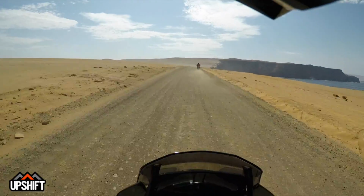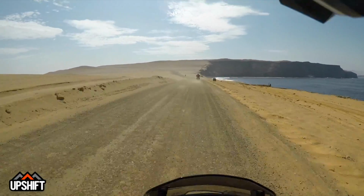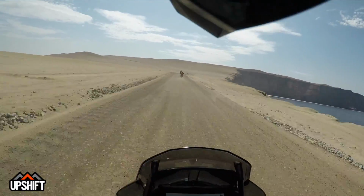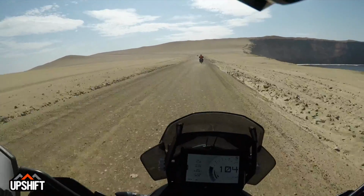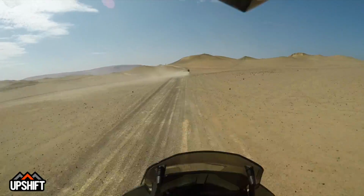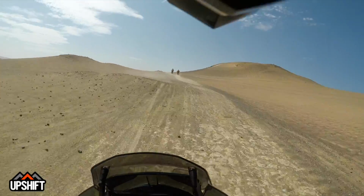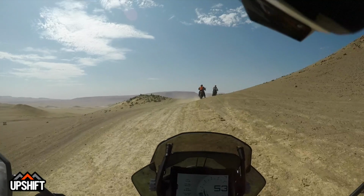First impressions of the bike, totally smooth motor, power's awesome. We're in off-road mode right now. Quinn Cody heading off into the sunset. Let's try the suspension out of this little drop-off. No bottoming out right there, that was pretty cool.